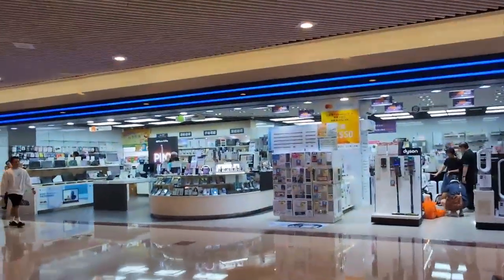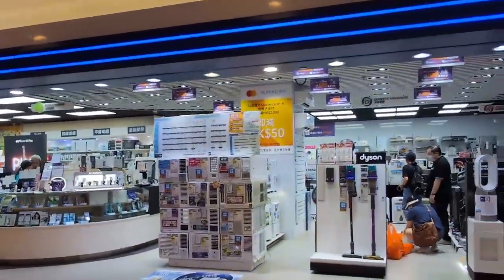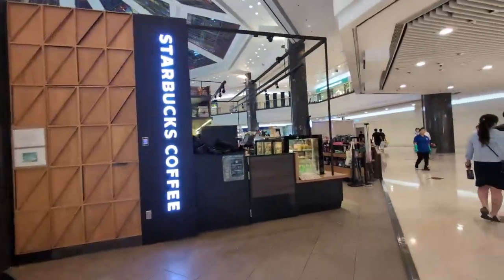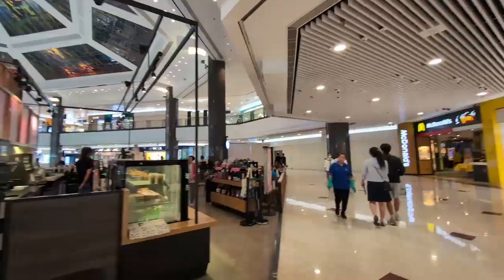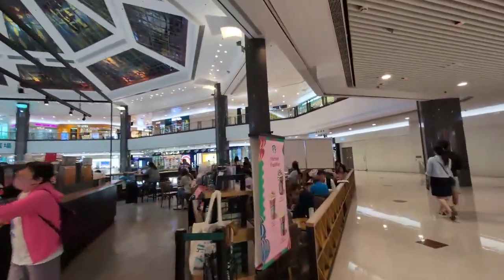Each level is connected by multiple sets of escalators. The 4th floor houses the sales office of the shopping center, cinemas, and restaurants, all of which are independently connected via the elevator on the 3rd floor.